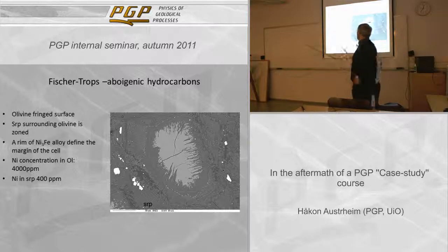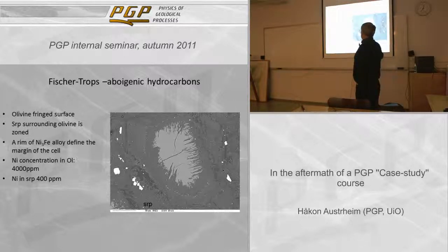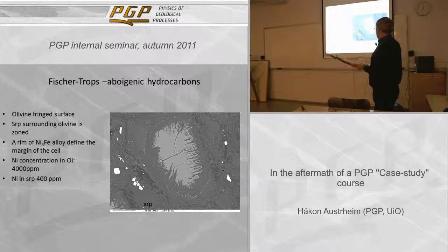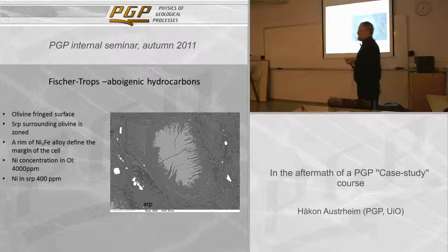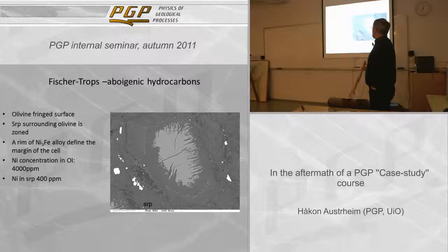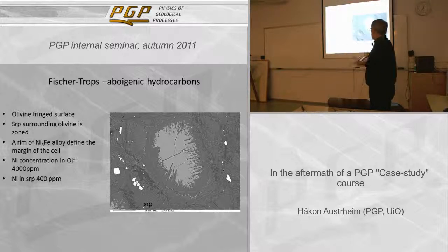Now we can find out that this nickel must come from the serpentinization process, since we can measure the nickel concentration here, and we can measure it here, and we find that here it's low, here it's high, and therefore we must have a transport of nickel to this rim. That also tells us something about the serpentinization process. But more interesting is that this also brings in what we call the Fischer-Tropsch synthesis. Fischer-Tropsch means that you can produce hydrocarbons abiogenically. You can produce it through the serpentinization process.